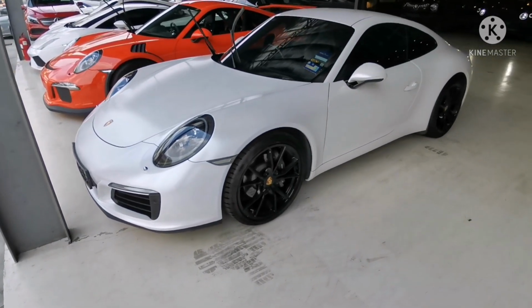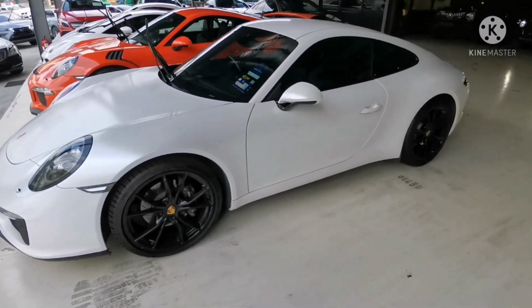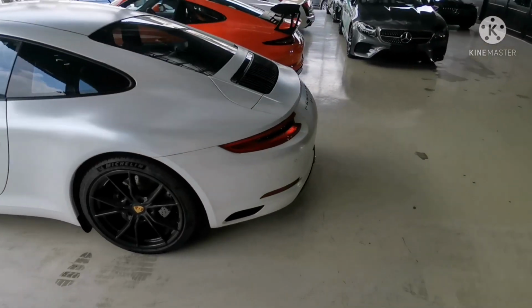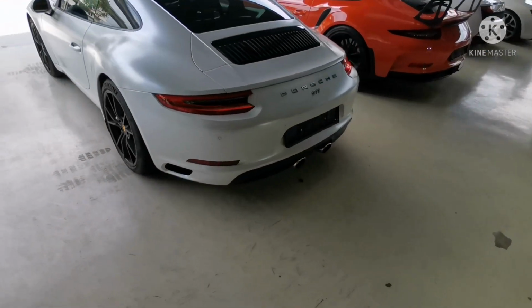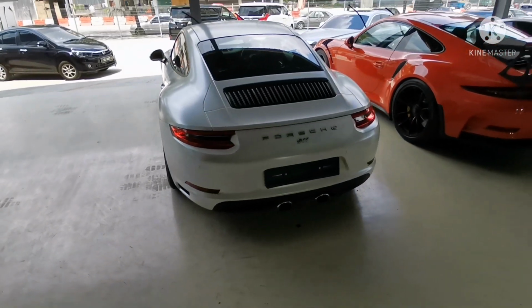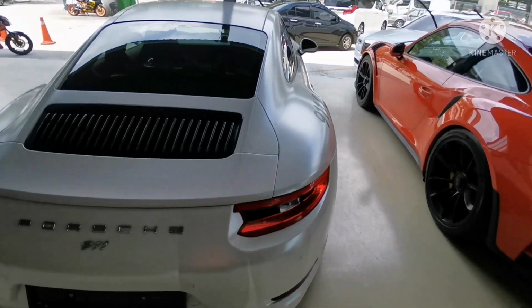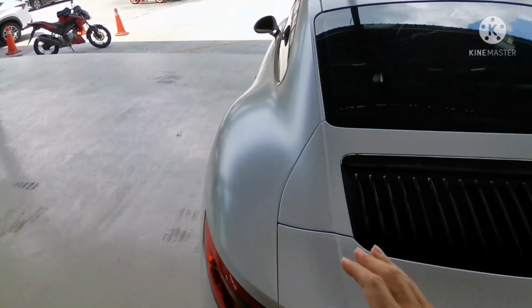Okay guys, let me show you one of the nicest car around in white. This is a 911. Okay, 911. This is a basic 911. Eh? 911 yang paling cantik adalah dia punya sini, bahagian sini.